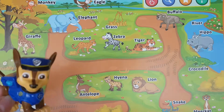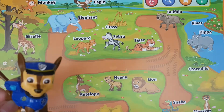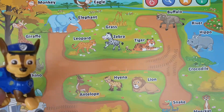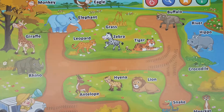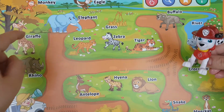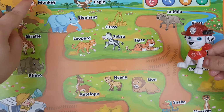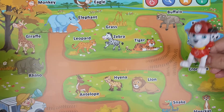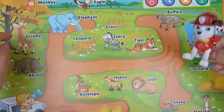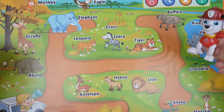Eagle. An eagle can see very far to hunt. Eagle. Let's spell E-A-G-L-E. Eagle. Monkey. Let's spell M-O-N-K-E-Y. Monkey. Giraffe. Let's spell G-I-R-A-F-F-E. Giraffe. A giraffe is the tallest mammal on Earth.